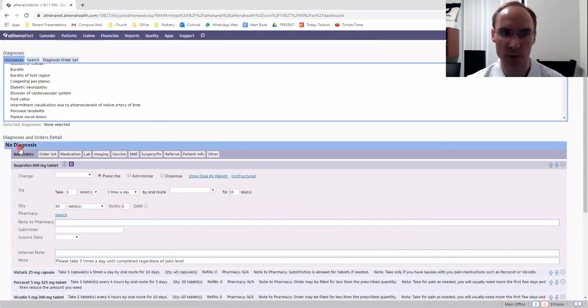I don't do it based on diagnosis because there are a lot of different surgical cases that I use this for, and not just this one. So hope you found that helpful on how to send medications prior to surgery.